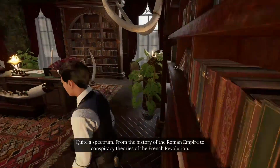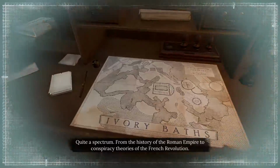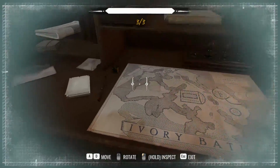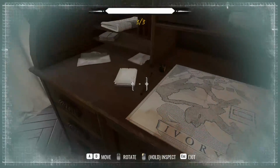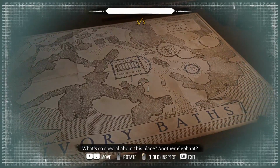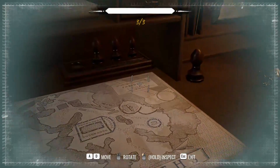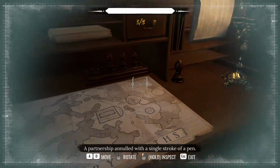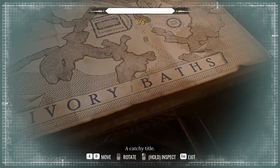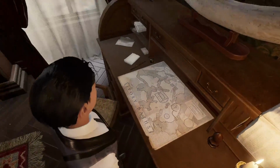Quite the spectrum. From the history of the Roman Empire to conspiracy theories. Oh, there's this French map thing. Revolution. And, let's see, can I inspect all the things again so you guys can see them? What was it? It was this one. What's so special about this place? Another elephant? And then this over here. A partnership annulled with a single stroke of a pen. And then this here. A catchy title. What's all this about? Still don't really know.